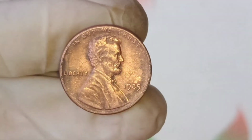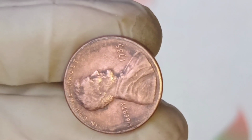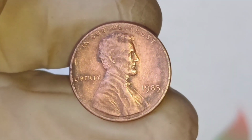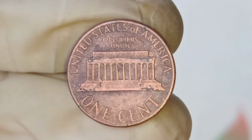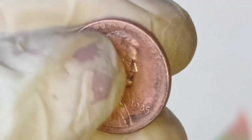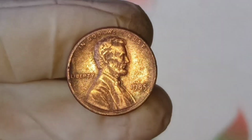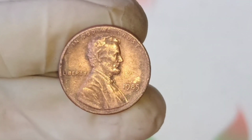There are also rumors of patterns and die trials being accidentally released into circulation, coins that were supposed to be destroyed but instead slipped through quality control and entered the public domain, often unnoticed for decades until an eagle-eyed collector or lucky coin roll hunter stumbles upon one. In some rare cases, these coins show partial collar strikes, where the collar die fails to fully engage, creating a sort of hybrid shape with uneven rims or distorted features, further increasing their uniqueness.